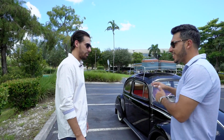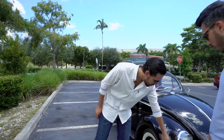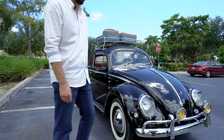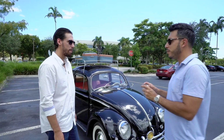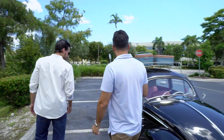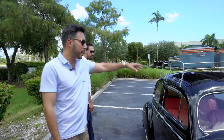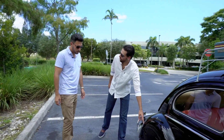It almost makes the car look like it's aerodynamic, and it just gives it this flow and shape. And these, what are these called again? These are bullet-style turn signals. Yeah. Okay, that's a transition between the '55 and just the earlier cars. Okay. Because they had them placed elsewhere. The car is also equipped with the roof rack, as you can see, where we have all our vintage luggage. I think this is one of the best features on the car right here.